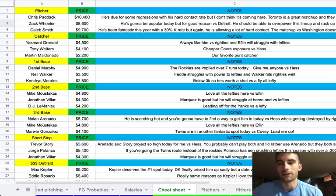I'm probably going to want to spend down at catcher as well, just to be able to try to get up to Arenado or Story or guys like Kepler. So I don't think catcher's too important today. They're probably going to live in that bottom tier.